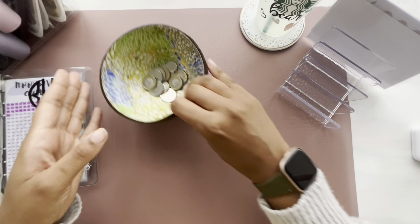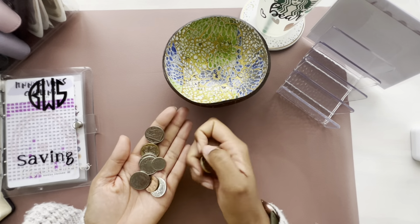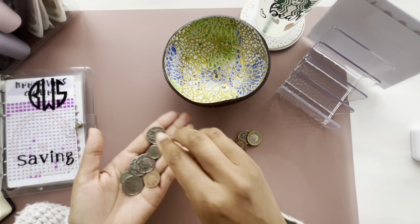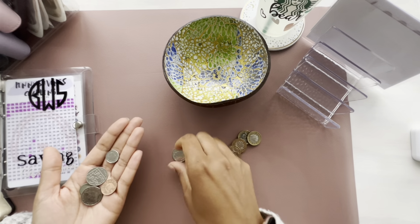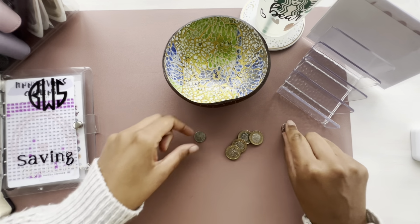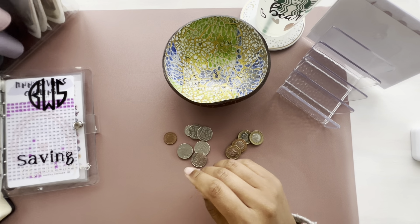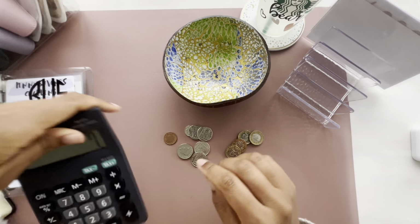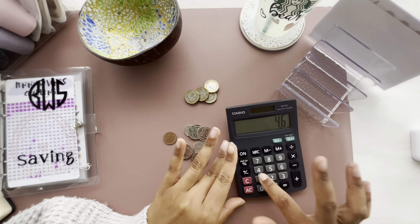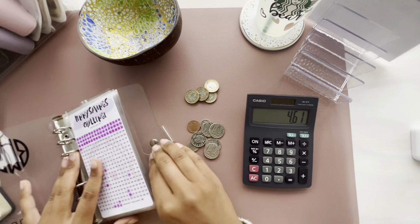So penny saving challenge. How much do I have in here? 1, 2, 3, 4. Put them down. 1, 2, 30, 40, 50, 60. Oops, 61p. So calculator. £4.61.